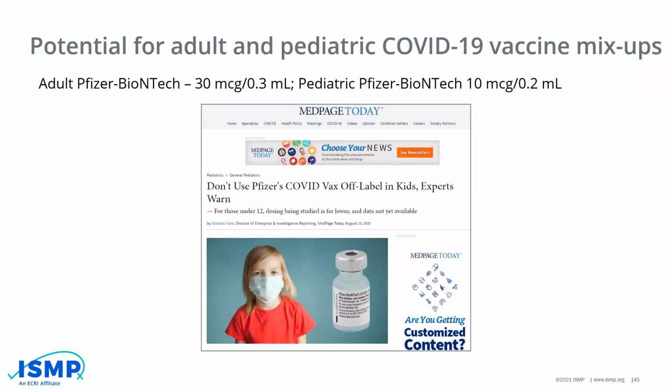This is a real concern. Again, I need you to be working on how to prevent this from happening, because little kids getting the adult concentration are going to get a really bad local reaction. That has already happened with the flu vaccine mix-up, when a 4-year-old or a 5-year-old got the wrong thing injected. Some of these made the national media, by the way. Next slide.